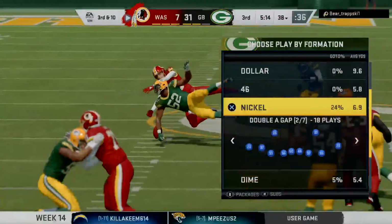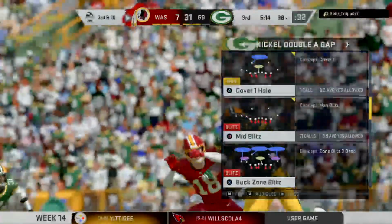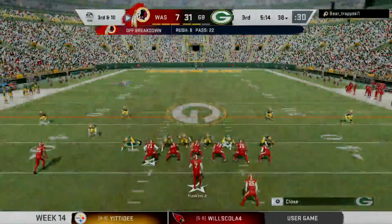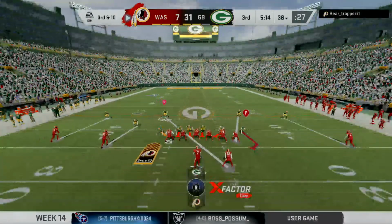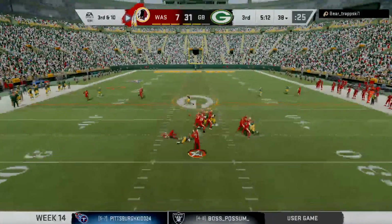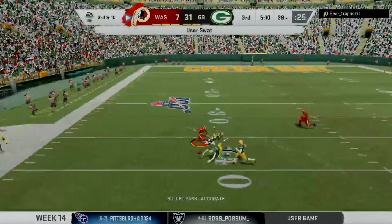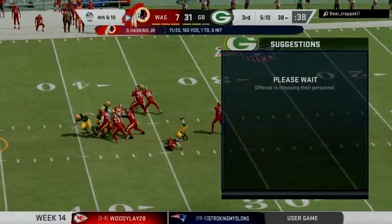Another throw on second down, and this one incomplete as well. We saw this a lot in the first half, and it continues. These receivers just not able to get much separation. So that means they have to win the 50-50 balls. They've got to go up with the defender and find a way to start coming down with them. And this time, contact and another incomplete pass. And now the third down throw incomplete as well.